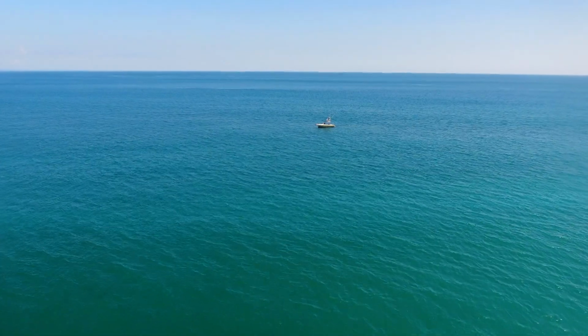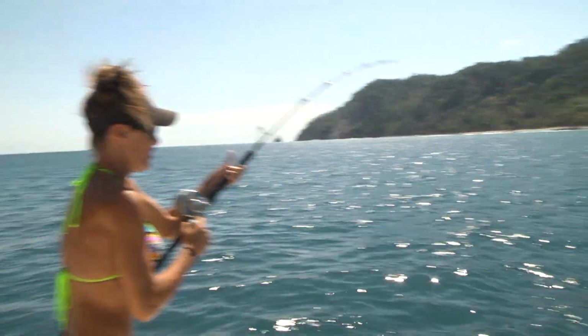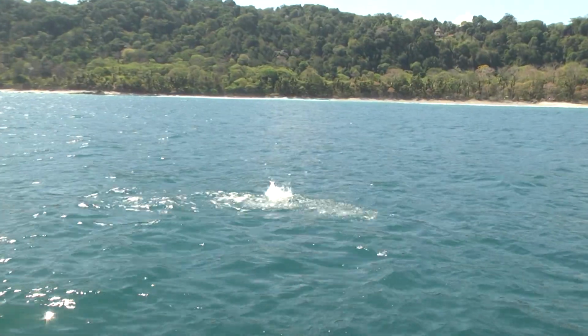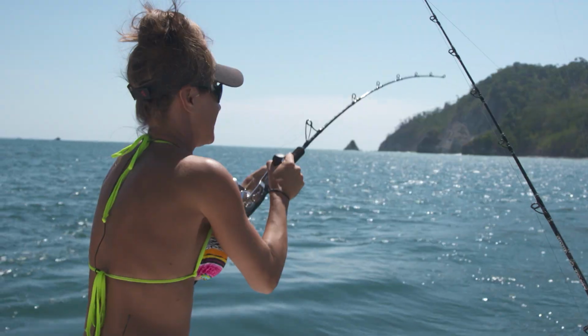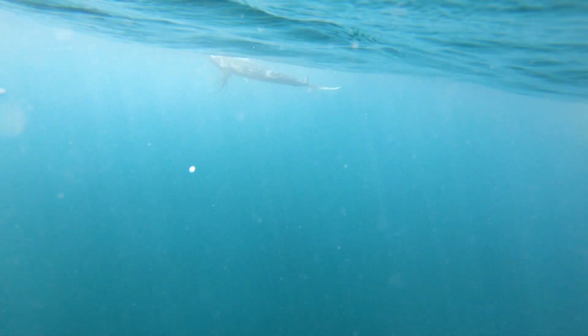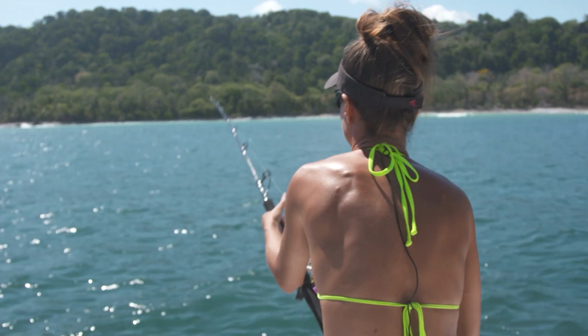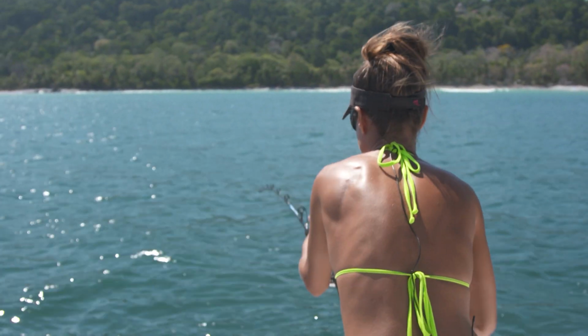Keep it tight. Oh, there he is on the surface, right there. Wow. Look at that. There he is. Woo! And then when that fish surfaced and I saw it, I knew she had a monster on. This is amazing. Catching rooster fish in paradise. I mean, I couldn't have asked for a better day.